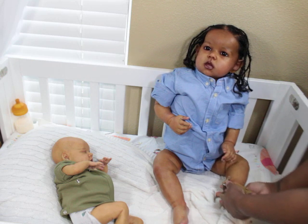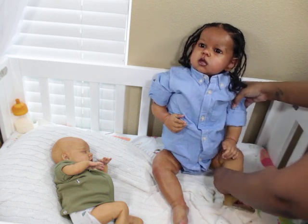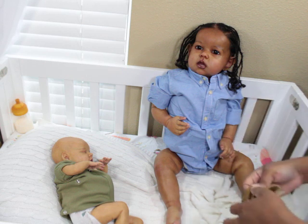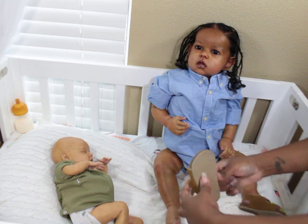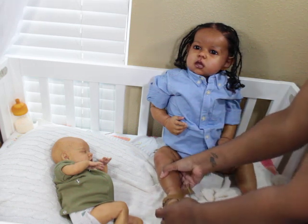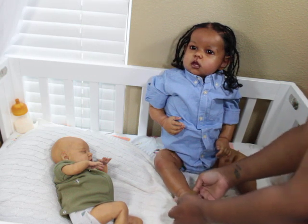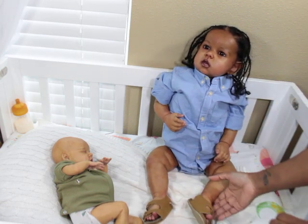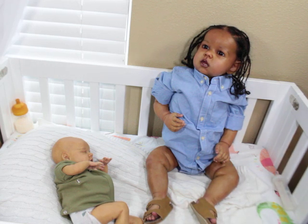A lot of his stuff is just like pajamas, because I mostly put him on pajamas, so he doesn't have a lot of clothes. So I kind of just have to, I need to shop for him. I know I said I was going to, but every time I go in the store, it's like baby stuff. I know a lot of people be like, oh, it's fun to dress the toddlers, but it's not for me.